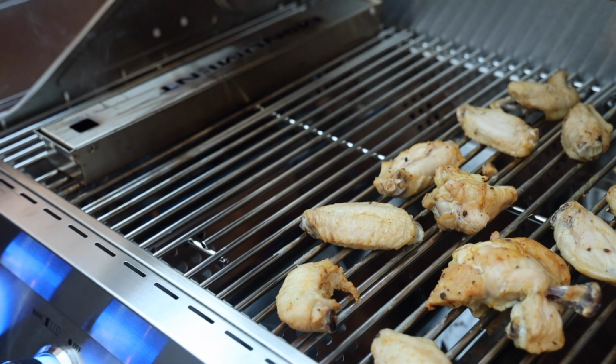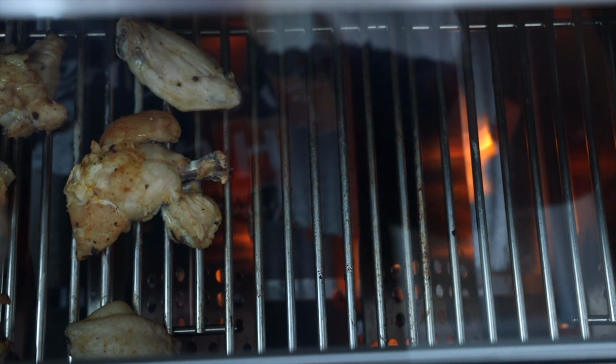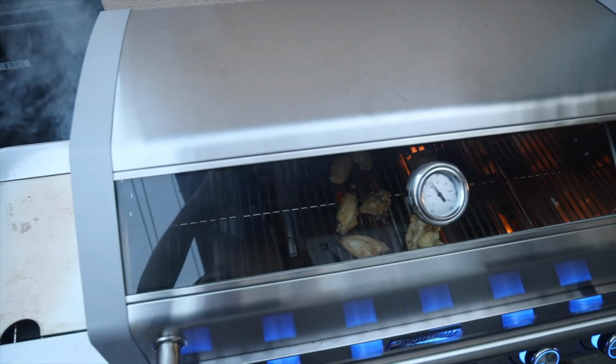But of course, we're not done yet. It's time to smoke some wings. I didn't want a lot of smoke, so I added the smoke box on top of the grilling grates, giving a nice light smoky flavor to the wings.